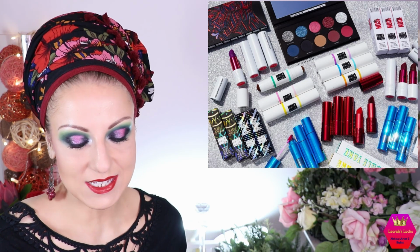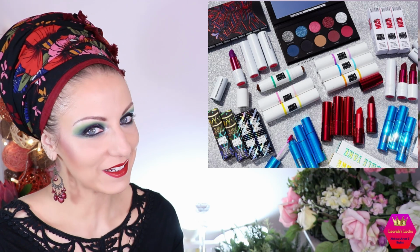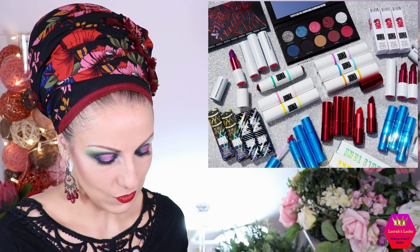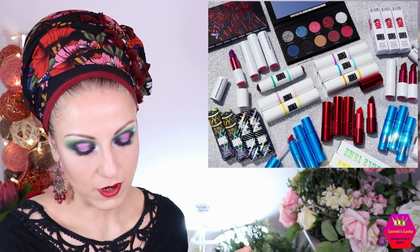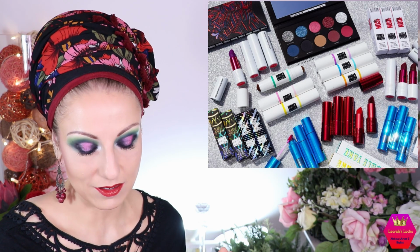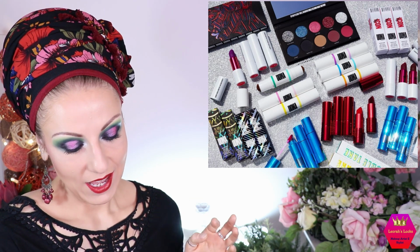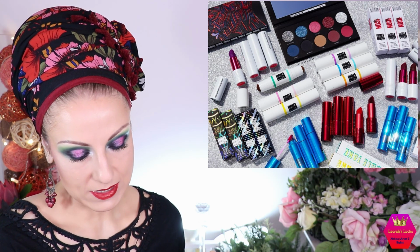When I saw this, I thought, well, okay, another drugstore brand, good. But the prices, wait, do I have prices somewhere so I can read them to you? Let me give you the prices. Per palette, they come in 2, 4, 6, 8, 10 shades, $44. Then the matte lipsticks, $24 each. They come in 16 colors.